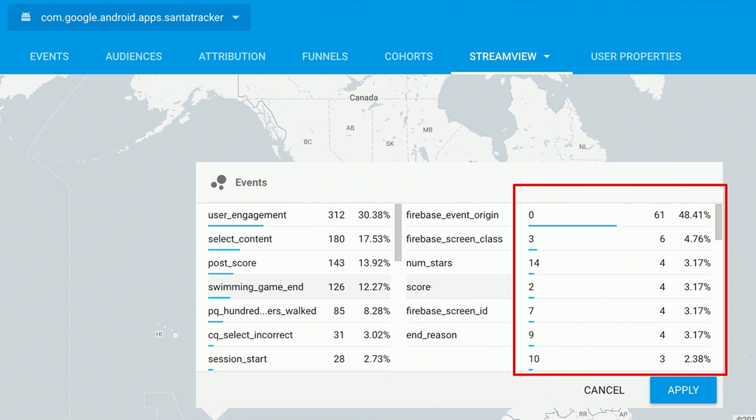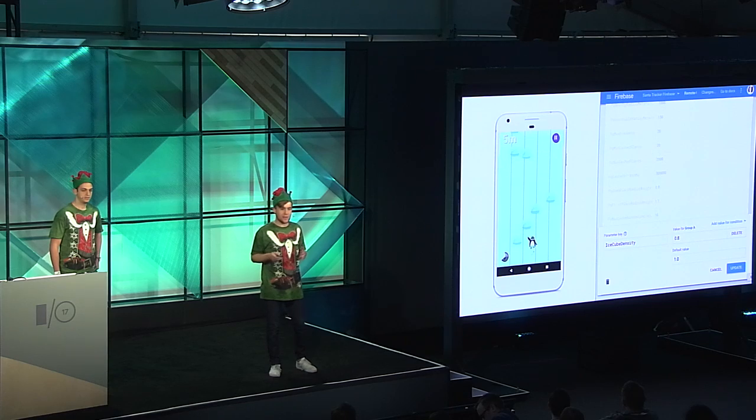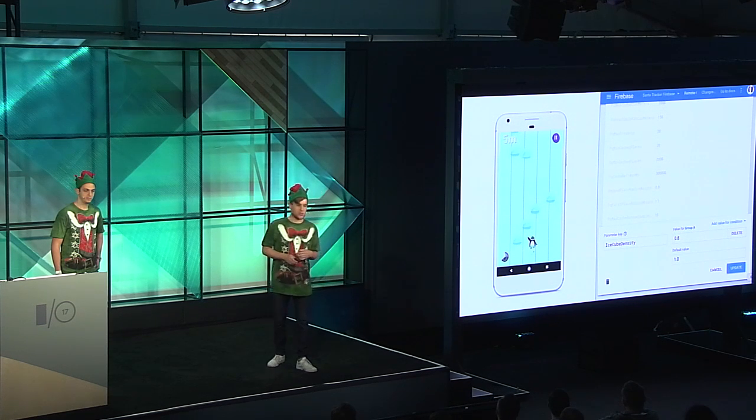Well, just by adding that call to remote config, we can lower the ice cube density parameter right from the console. We'll set it to 0.8 for a random subset of our users and leave the default at 1.0. We can change this value without spinning up a whole new APK, which is how we would have had to test this hypothesis without remote config. If we're successful here, we should see that score distribution smooth out in Stream View.